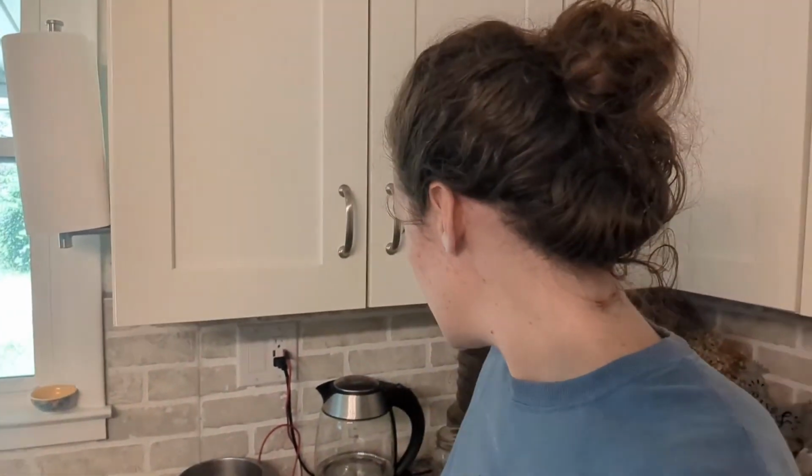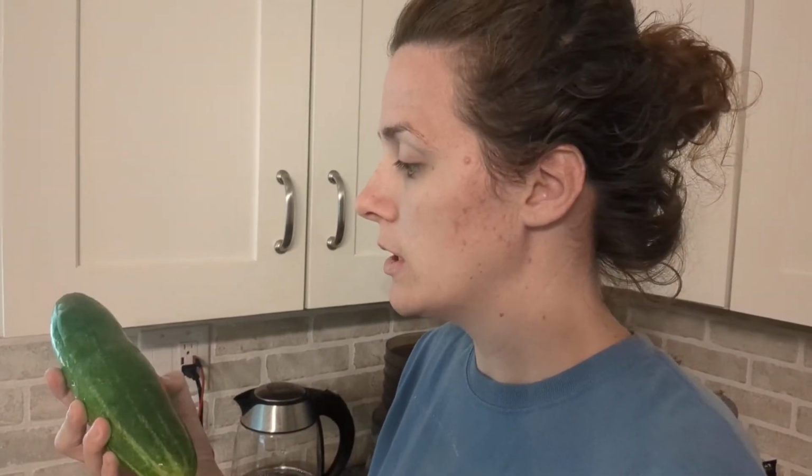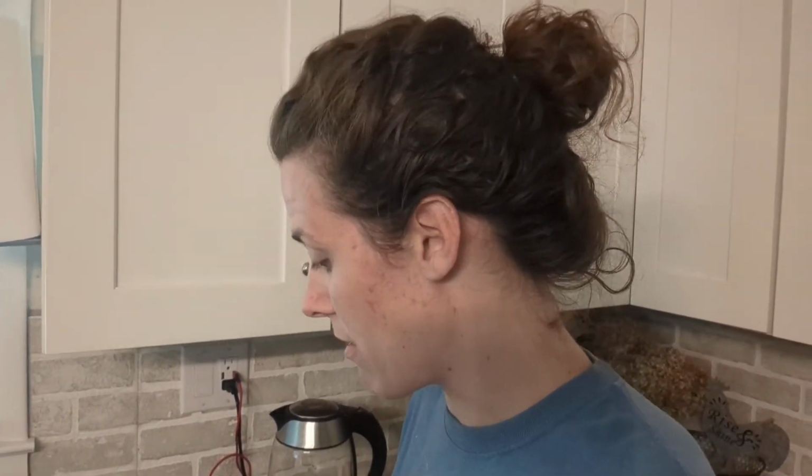For now, the rest of these I'm going to be making fermented pickles with. They are bigger, so they may not be super crisp, but they're free. So I don't want them to go to waste, you know, don't want to waste food. So I'm going to use them anyways, and it'll be what it is. So let's get these fermented.